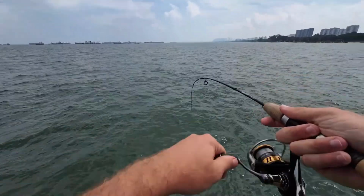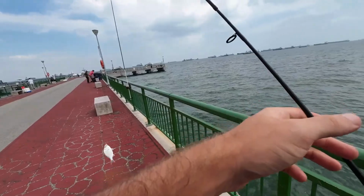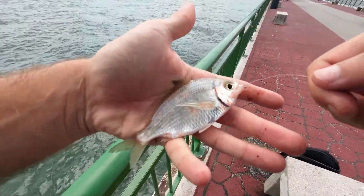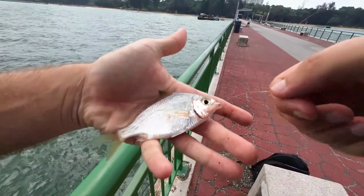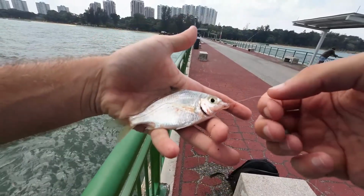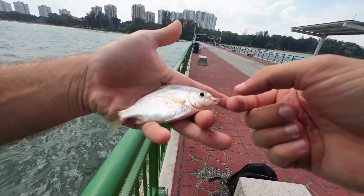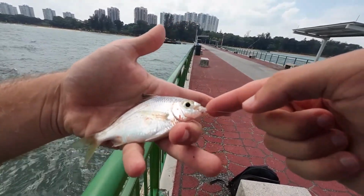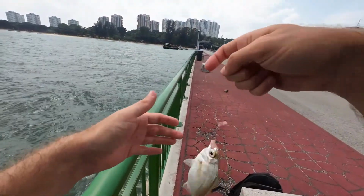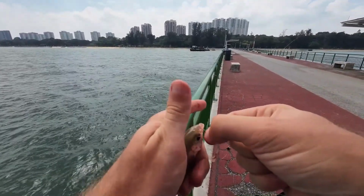Got him. This one feels different too, and bigger. Oh, this is something new too. Alright, so we got our first mohara of the day, and actually of the trip too. There's not too many or as many mohara species here as there are in the US. I think this is going to be a deep-bodied mohara if I'm not mistaken. He's bleeding, I don't know why, because he's hooked just like barely in the lip there. But another new species for the day. Don't think it's going to be a new one for the life list. I think it's going to be a deep-bodied mohara. I don't know though.